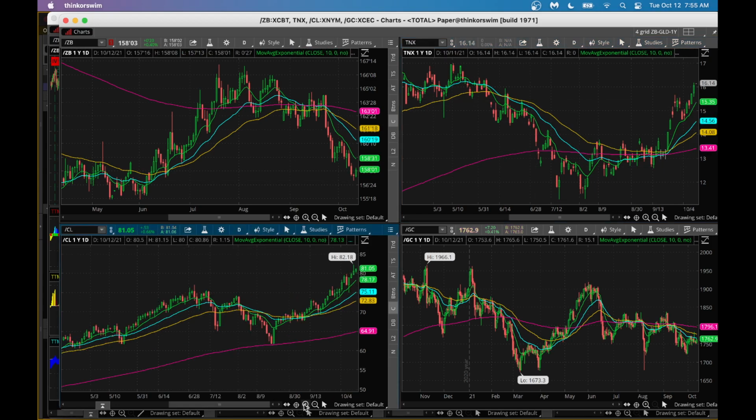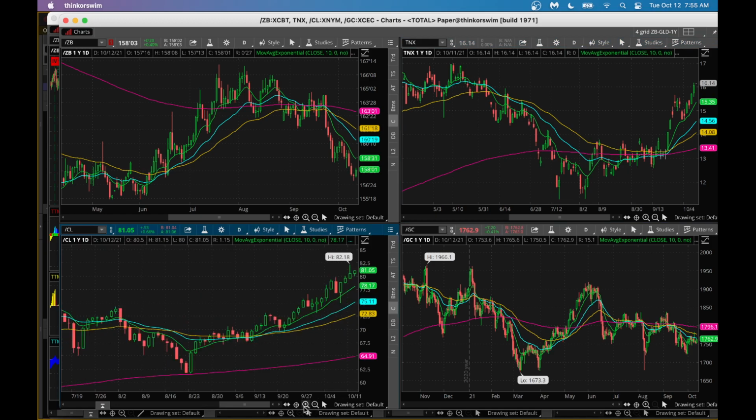And let's look at crude oil. Crude oil is a rocket ship, as you can see here. It's been going higher and higher. So this can cause some inflationary pressures as people have to pay more for their oil and energy needs.